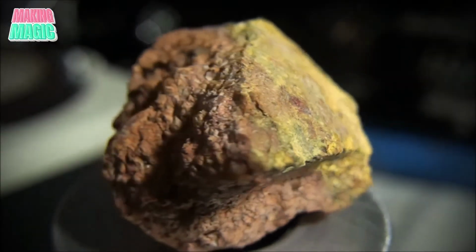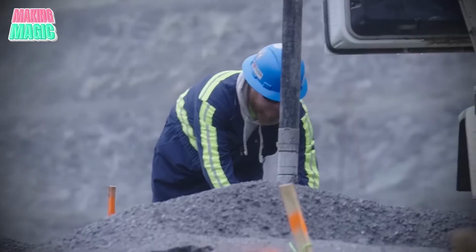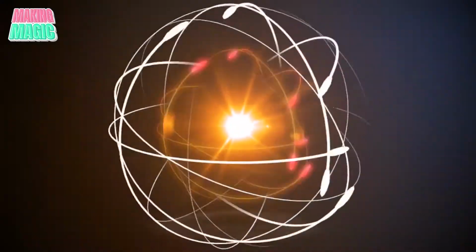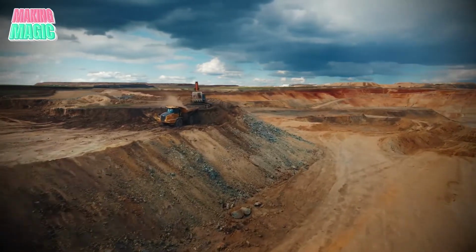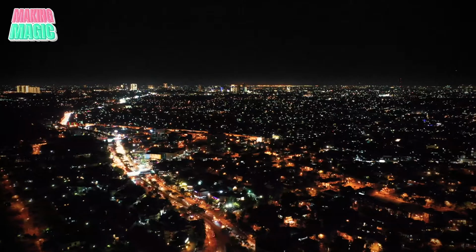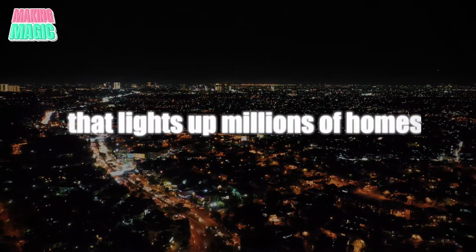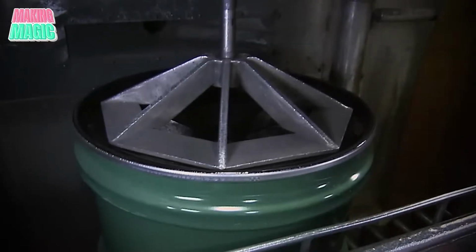What if I told you that this ordinary-looking rock could power an entire city? Deep beneath our feet lies uranium, the backbone of nuclear energy. Today we're going to go on an incredible journey from mine to reactor, discovering how raw rock becomes the fuel that lights up millions of homes. This is the story of uranium, and it's more fascinating than you might think.